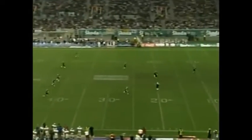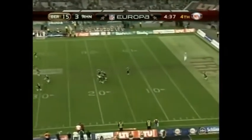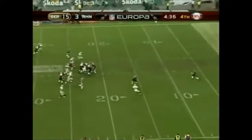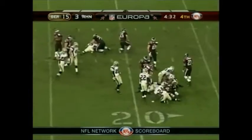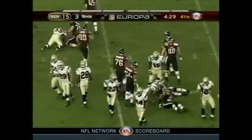Kicking it off, the Berlin Thunder. The lead is now 12, and time is running short. On the Rhein Fire here in the opener. Yeah, they're going to have to make something happen fast to get back in this ball game now.